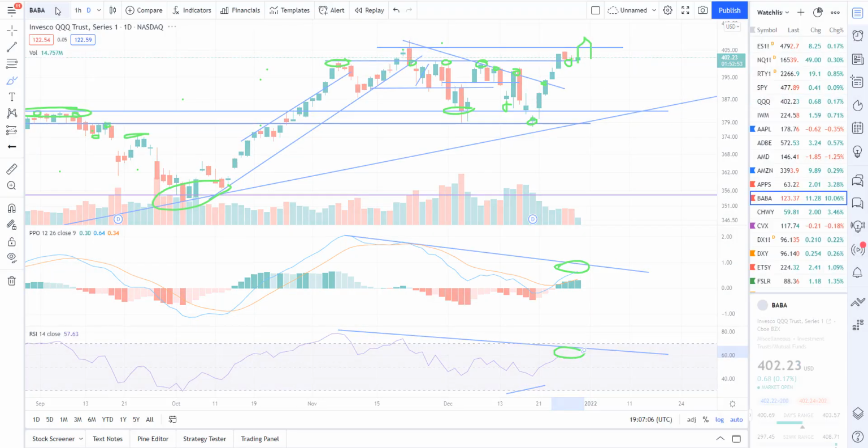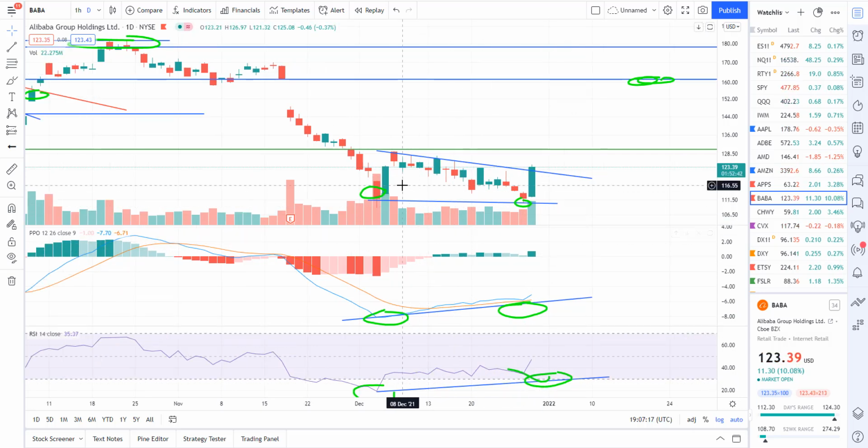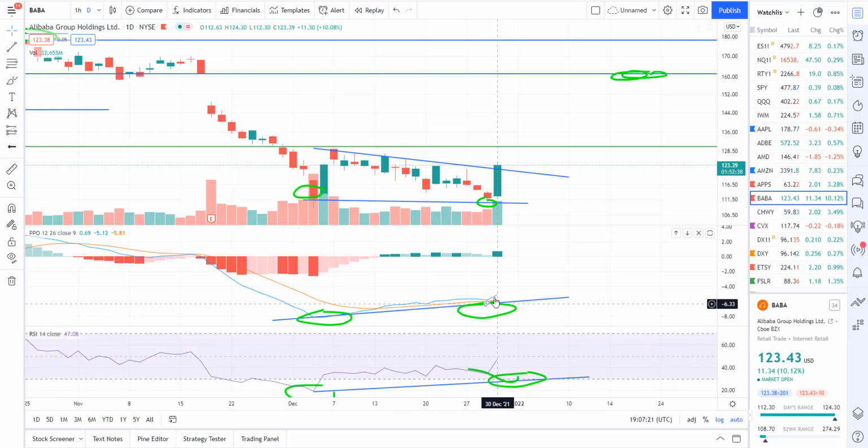I want to look at BABA here. So BABA is doing exactly what I thought it would do. And I laid out the potential scenario in a couple videos back of what might happen. And what I was looking for is a new lower low in BABA, but it was going to be a higher low in momentum, giving you that bullish divergence.